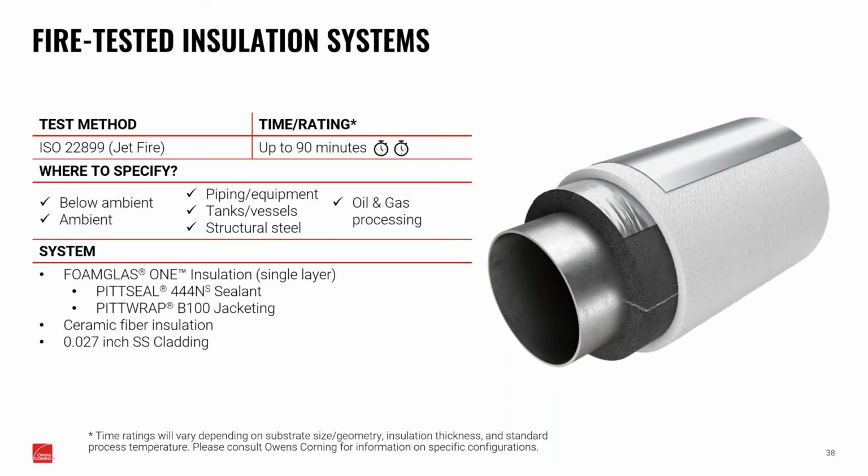Again, here's a similar system to what we just went over, this time incorporating an additional layer of ceramic fiber insulation in addition to the foam glass. Similar to the previous Jetfire scenario, you want to incorporate 0.27-inch stainless steel cladding as your final layer on the outside. And this specific system was tested to the Jetfire standard for up to 90 minutes of protection.